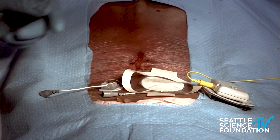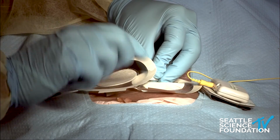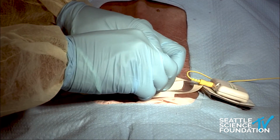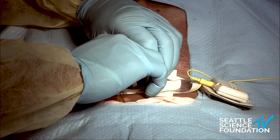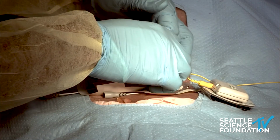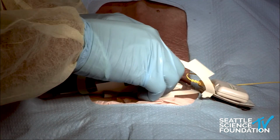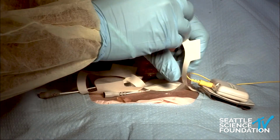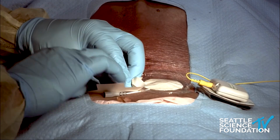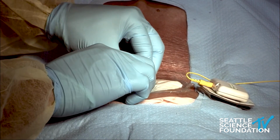And you could cut this if you wanted, but basically there's no problem in just folding this over. And we'll make sure that goes down like so. And then obviously make sure you get all this, the border of the tegaderm off. But the key thing here is you don't want the tegaderm or anything to stick over that insertion point, because when you change this, which is usually every 3 days, the patient could pull out their lead. So obviously you need to keep an eye on that. But this is good.